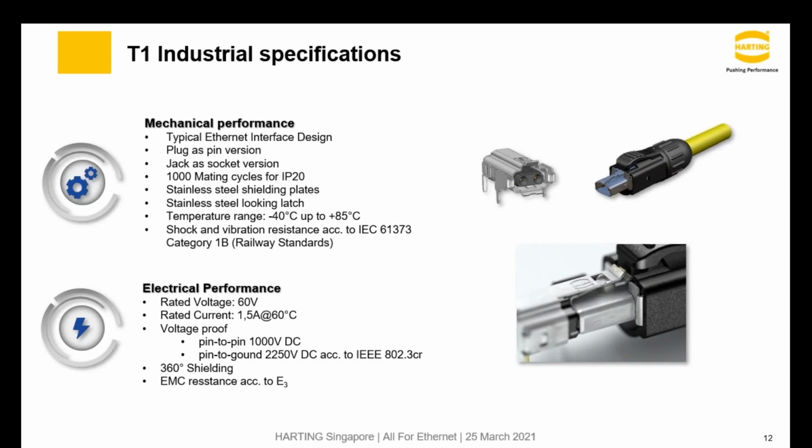Besides that, our IP20 has a very high performance level, as it can provide 1,000 mating cycles guaranteed in the connector. And because we are handling different transmission speeds of Ethernet, we also cater for EMC to a very high degree, providing 360-degree shielding on the signal to be transferred. And last but not least, we have a very high tolerance against shock and vibration, designed in accordance with IEC 61373, which complies with the railway and transportation standard.